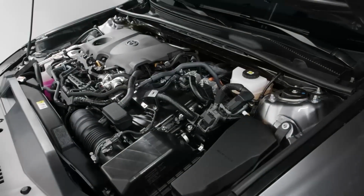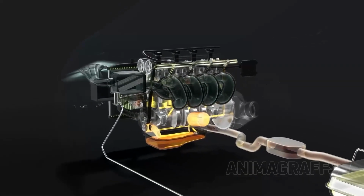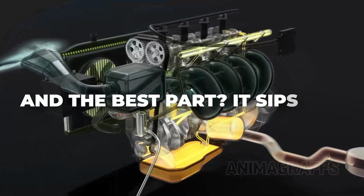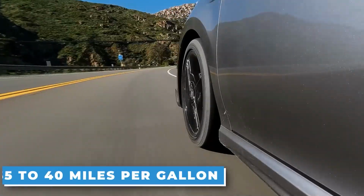But don't think for a second that simple means boring. This puppy packs a punch with 203 horsepower. It's like strapping a rocket to your grocery bag, and the best part? It sips fuel. We're talking about 35 to 40 miles per gallon on the highway.